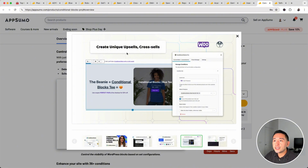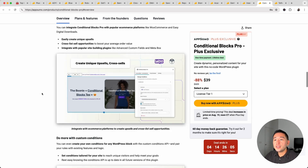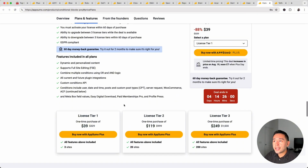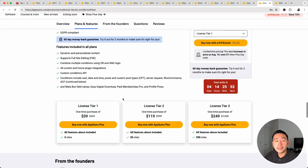You could create unique upsells and cross sells if you have an e-commerce website, and there is a developer friendly API. So this tool is pretty unique and useful, I think personally for me. And this deal starts at $39. And I don't think this deal was on sale on Appsumo before, so this is a new tool, a new deal.